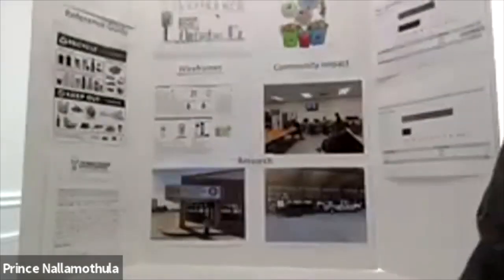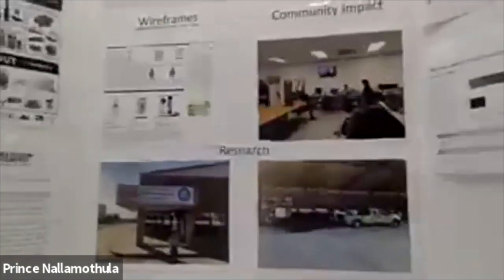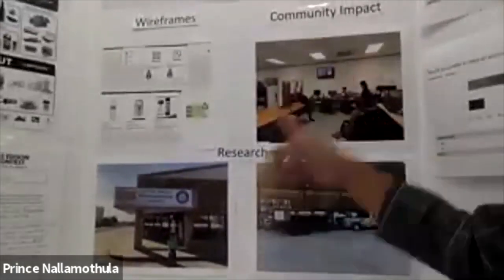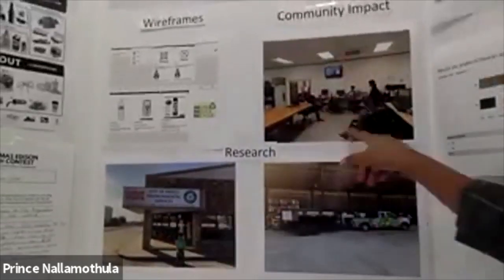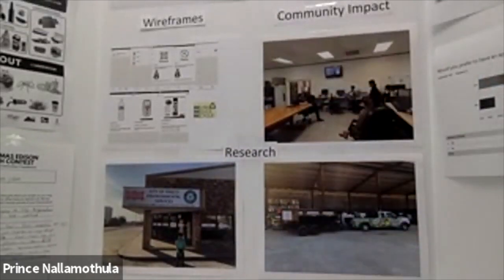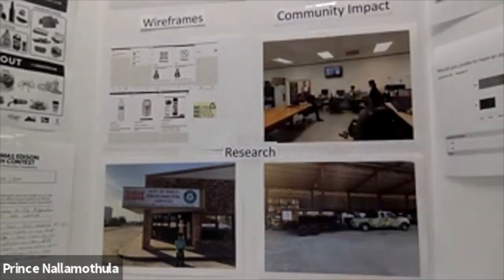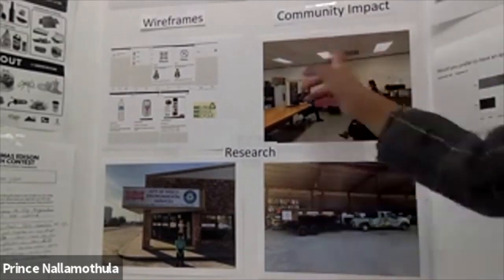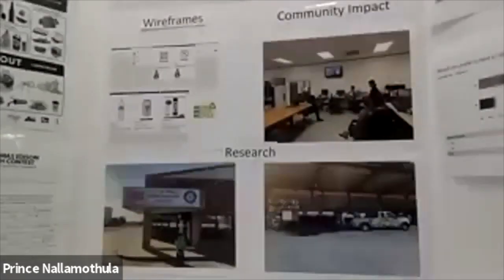So we actually met with the City of Frisco Environmental and Recycling Center. Over here in my trifold, we went to the city office, City of Frisco Environmental and Recycling Center, and I gave a demo there, and we're working with the city to integrate it into the My Frisco app, and they added our prototype into their app, where they have all like local news and everything. So right now, anybody can use it in the My Frisco app, where we showed them our demo in the City of Frisco Environmental and Recycling Center, and we also had a tour.